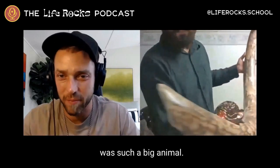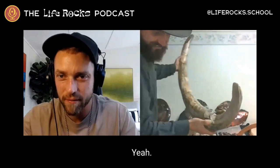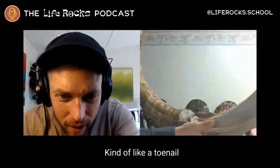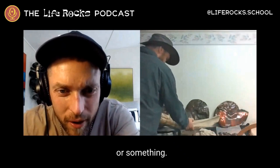Super impressive. It was such a massive animal. And you can see something that I find cool about it, a core in it, doesn't it? Yeah, you might be able to see there, it grows in layers. It's got kind of like a core, as you can see where the toenail is or something busted out. Yeah.